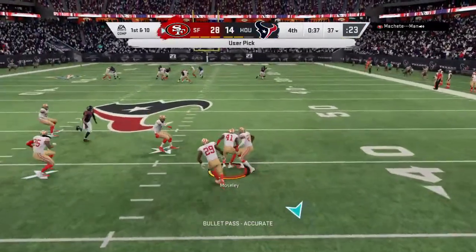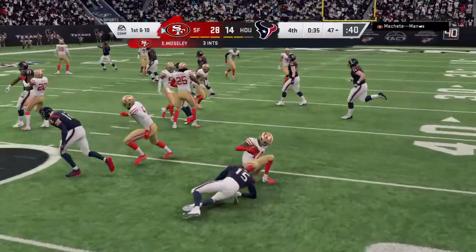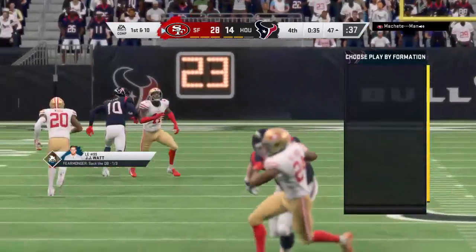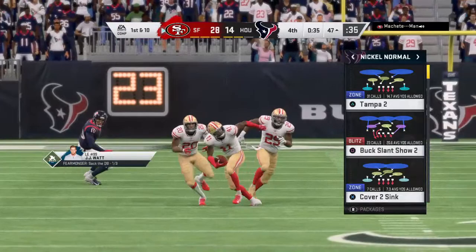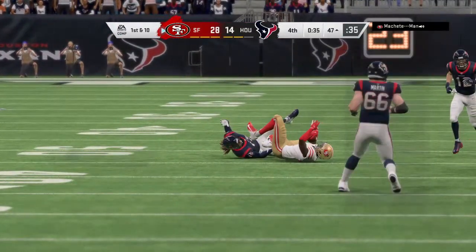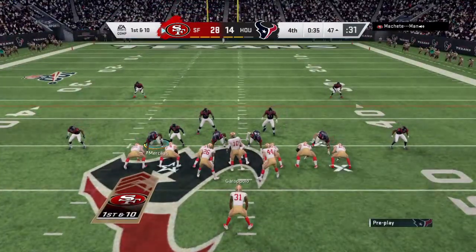And this is intercepted, and that should do it. Picked off at the 40. And he'll return this ball across midfield to the 47-yard line. And that gives him now 3 interceptions in the game. Well, someone's locked into what they're trying to get done in the passing game. When was the last time we had someone get 3 in a contest?